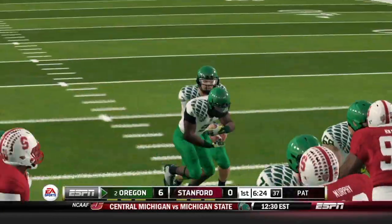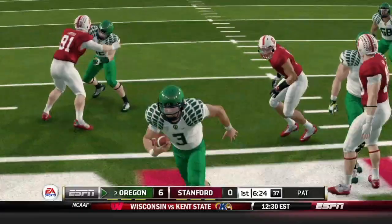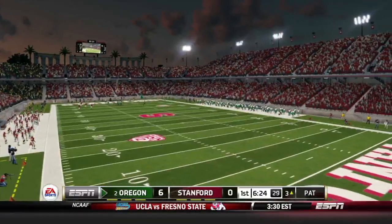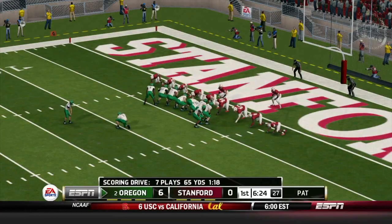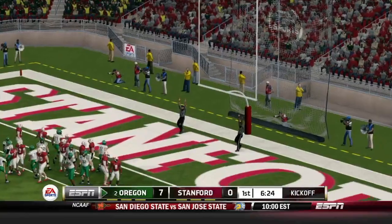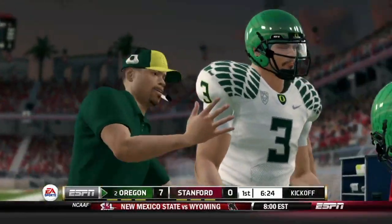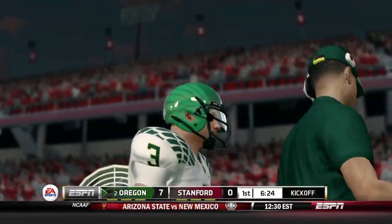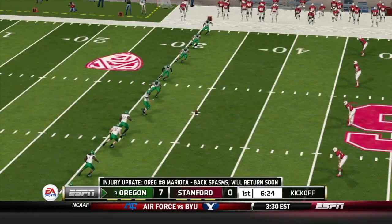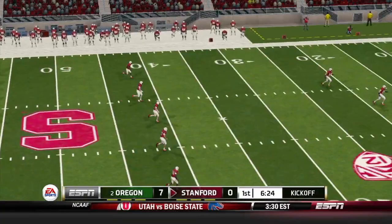That option was so smoothly executed. He looked totally in control on that keeper. And he converts the extra point. A nice seven-play, 69-yard drive, and they come away with 7 points. And, Brad, right now the offensive line is just winning the battle in the trenches, opening up some big running lanes.